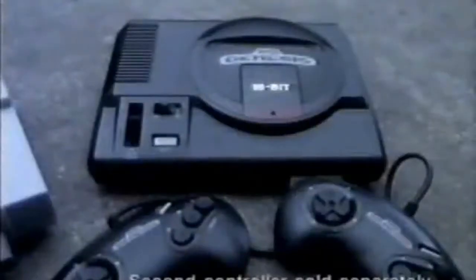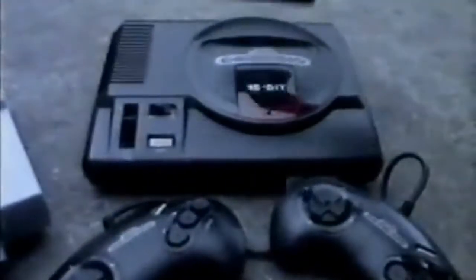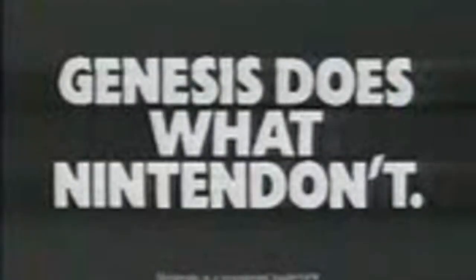In 8th place is the original Sega Genesis, released in 1988, which was Sega's first 16-bit system, and was one of the first systems to really take on Nintendo in their advertising negatively. And it sold pretty well, but still kind of lost to the Super Nintendo once it released 2 years later. Or 3 years later, sorry.